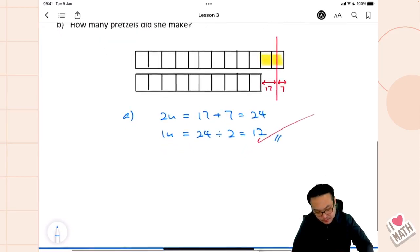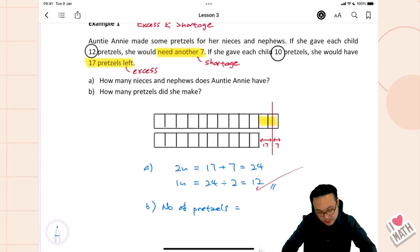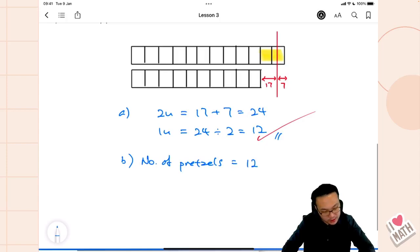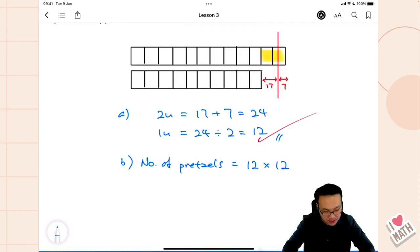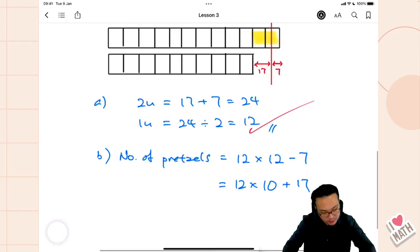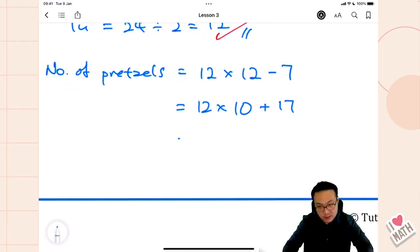How many pretzels did she make? Students, it's very easy to find the number of pretzels, because we already know how many children there are. In the first scenario, how many pretzels do you give to each child? 12 pretzels. There are 12 children. You gave each of them 12 pretzels, and you are short of 7. That means you have to minus 7 from your total, because you don't have enough. Or if you have 12 children, each of them gets 10 pretzels, you have an extra 17 remaining. So you plus 17 because that is what you are left with, correct? Do you notice that no matter which way you do it, you will still get the same answer?